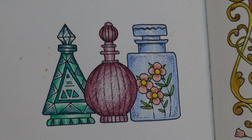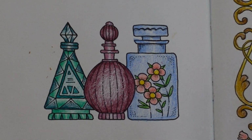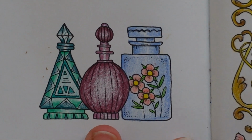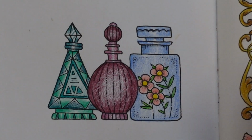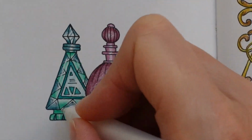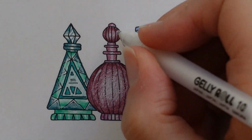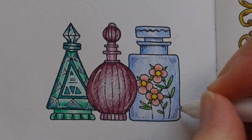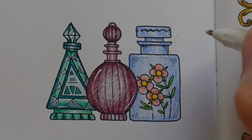But we're going to finish with a little bit of white. Again, the Jelly Roll 10 that I've been using, but very wonky. There we go. Using my grid lines to line it up. But if I line up this line here, this doesn't always look straight. It's quite strange. Anyway, let's use the white down here and here, and then around here. So if you're following the shape of the bottle or whatever bit you're putting your white pen on. There we go. I did it a little bit randomly.